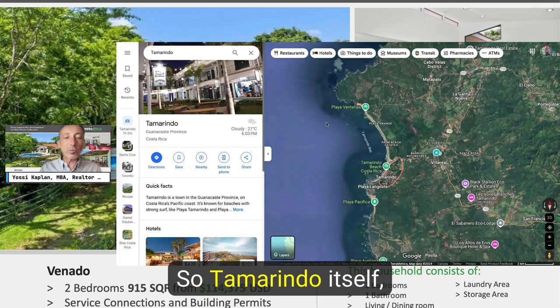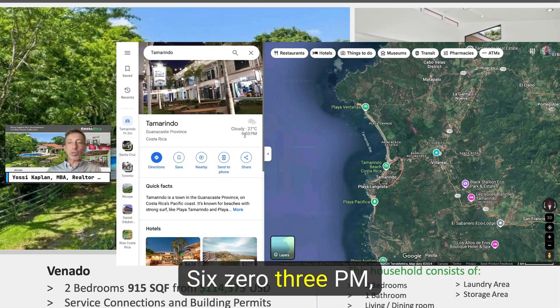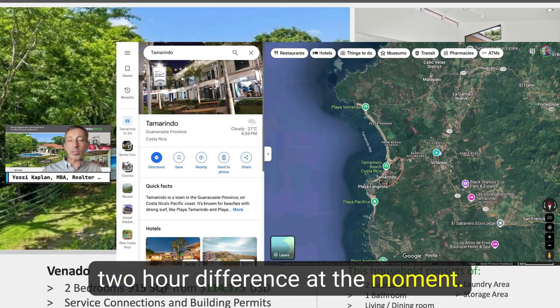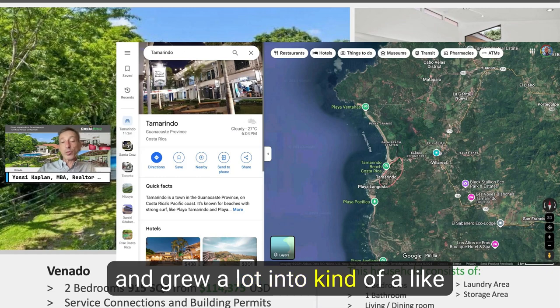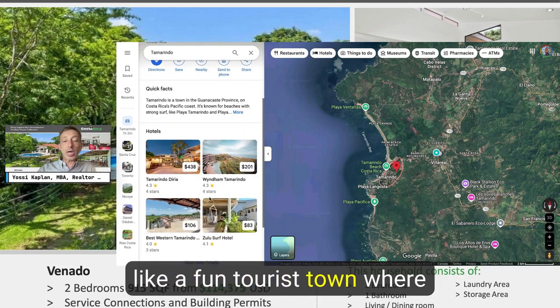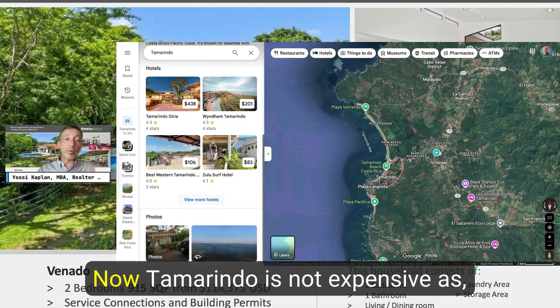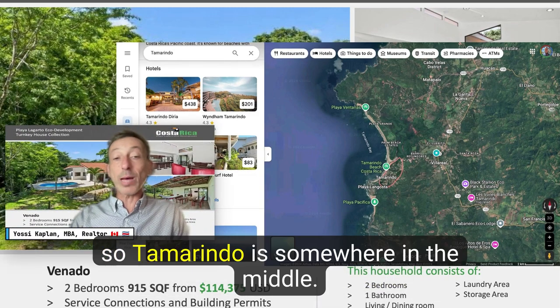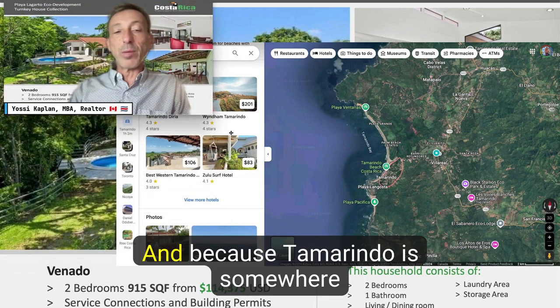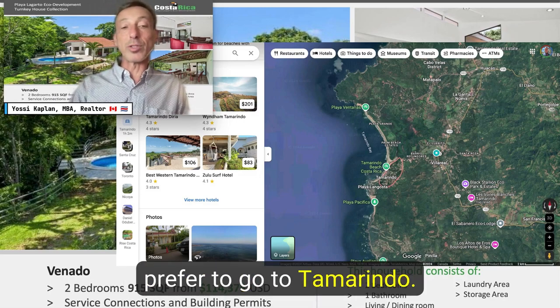So Tamarindo itself, it's 27 degrees right now in Tamarindo, 6:03 p.m., 2 hour difference at the moment. And Tamarindo is a small town that grew a lot into kind of a fun tourist town where people come and have a great time. And throughout the years, it became more and more expensive. Now, Tamarindo is not as expensive as, say, Nosara. Nosara is very, very expensive. So Tamarindo is somewhere in the middle. And because Tamarindo is somewhere in the middle, a lot of people prefer to go to Tamarindo.